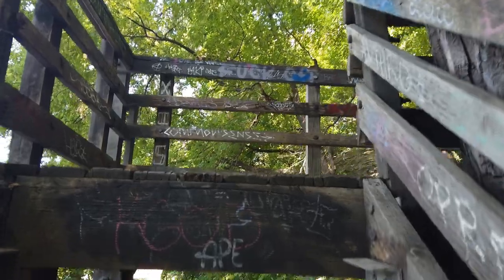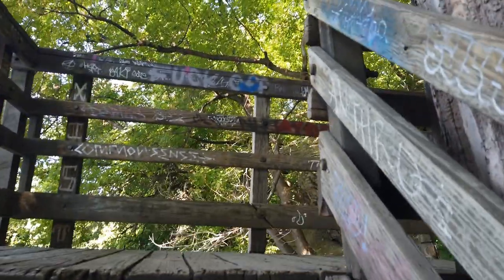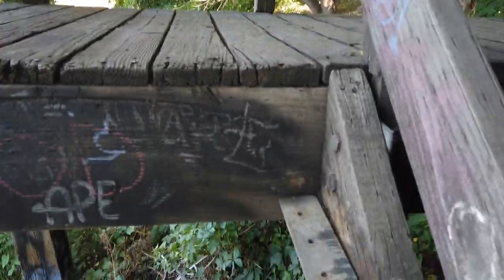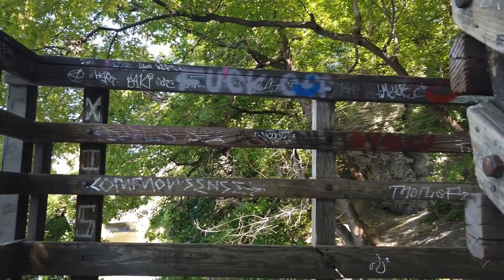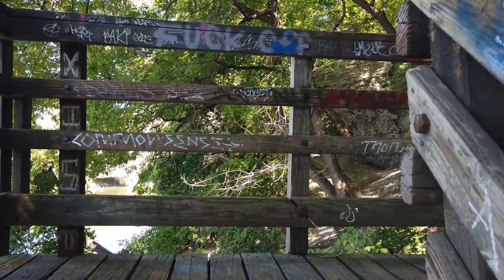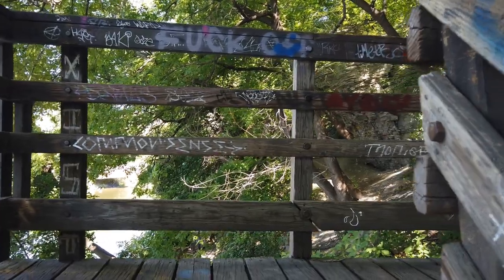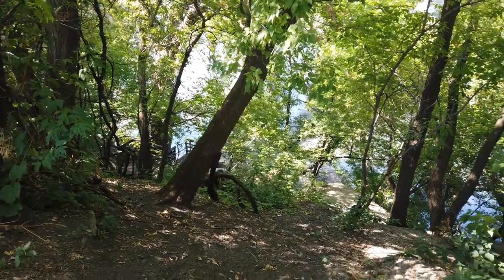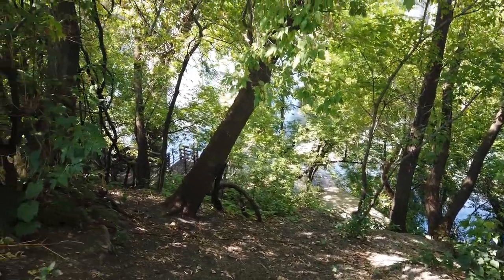This first part's the only sketchy part, because it's the only part that doesn't seem... That step was really loose, and that one's missing. Oh, that feels weird. Felt like the whole thing swayed. Yeah, I found a path up without taking them rotten steps.